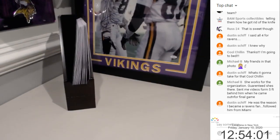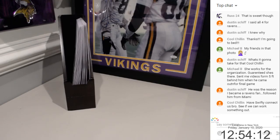Your friends in this photo? That's so sweet. Oh yeah, man, from the U. I get it, dude. From the U. A lot of the Ravens went to the U. For sure, man. Nice hit.